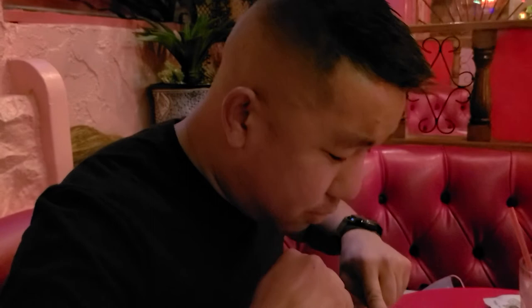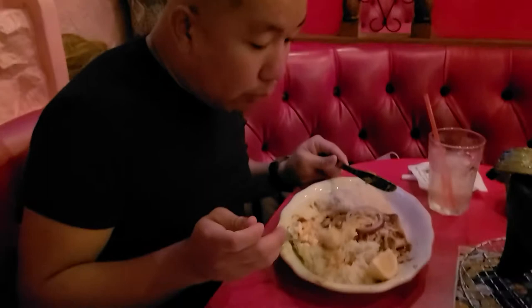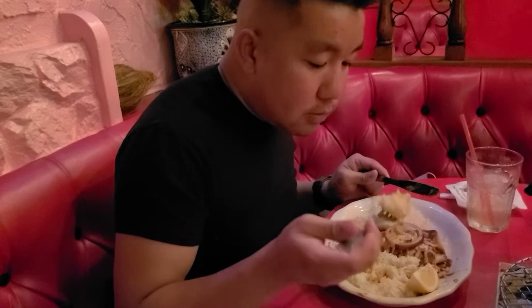Try with a little sour cream and guacamole. Okay, that's what I was missing. A little sour cream and guacamole, that's awesome. Mm. Oh, guys. It doesn't get more authentic than this. It's white rice on the side.